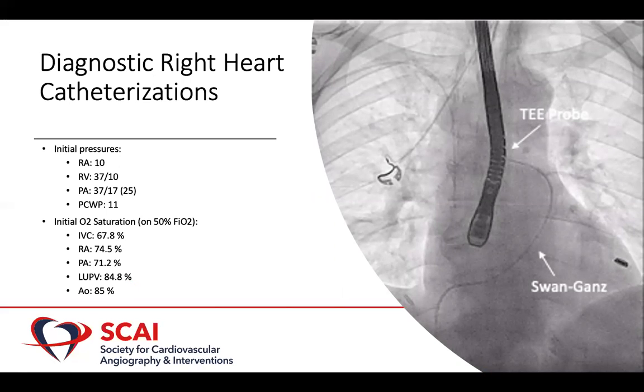On diagnostic right heart cath, you can see the initial pressures in the right heart were mildly elevated, as well as elevated pulmonary artery pressures with normal wedge pressure. The oxygen saturations were also obtained at various levels of the heart. You can see clearly from the IVC to right atrium, there's about a 7% increase in oxygen saturation. You can also calculate your QP/QS here. Anything greater than 1 is suggestive of a left to right shunt, and anything less than 1 is suggestive of a right to left shunt.